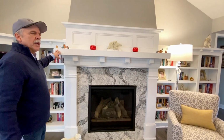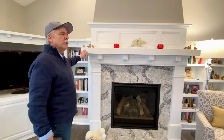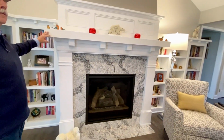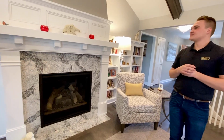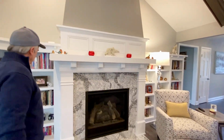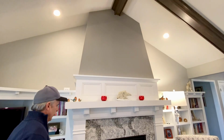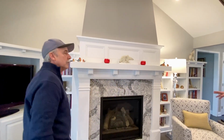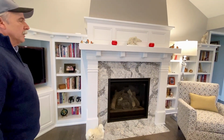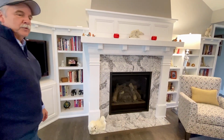Was this stained or painted before? That was painted before, but we repainted it. I noticed that the chase is a slightly different color than the walls. Right, that's a really nice accent. Same fireplace though? Right, same fireplace, new surround on it, and it really made it look a lot better. What a nice room.